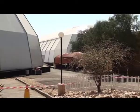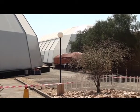Altogether it's a pretty impressive structure if one looks at it. And what is probably even more impressive is how quickly it was put up.